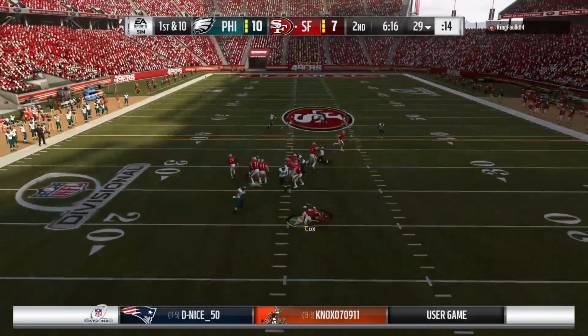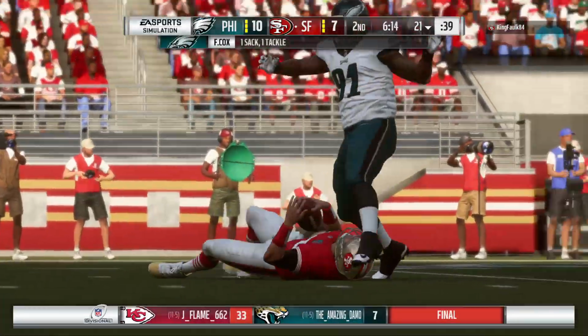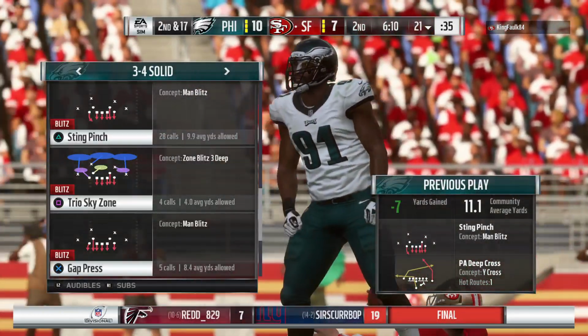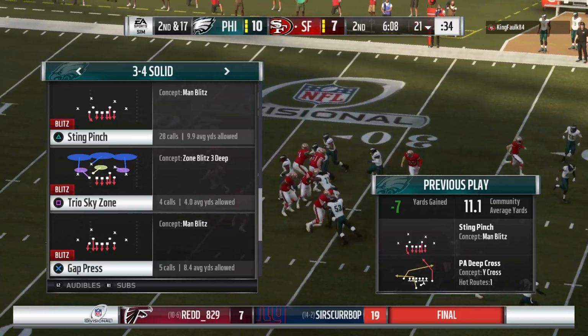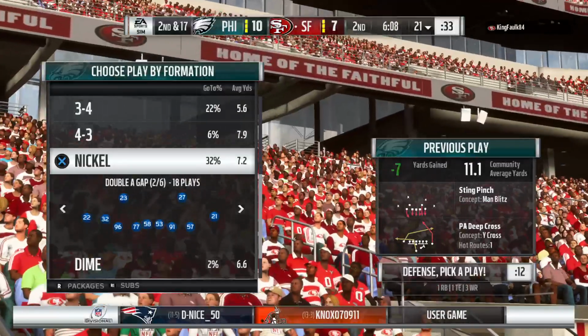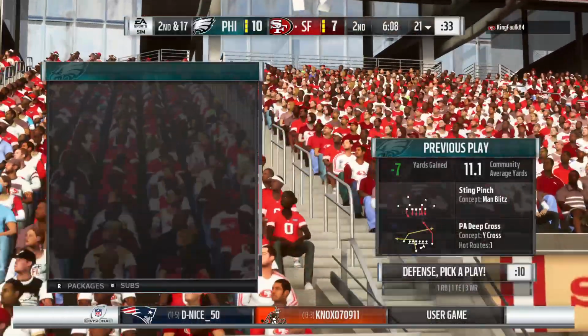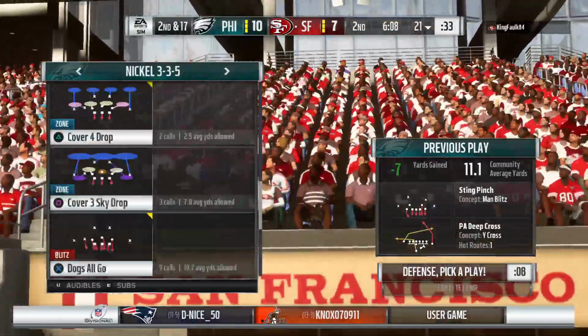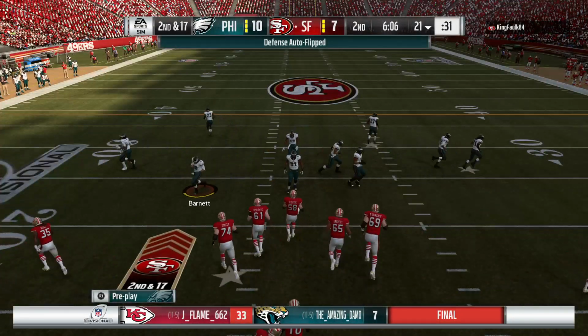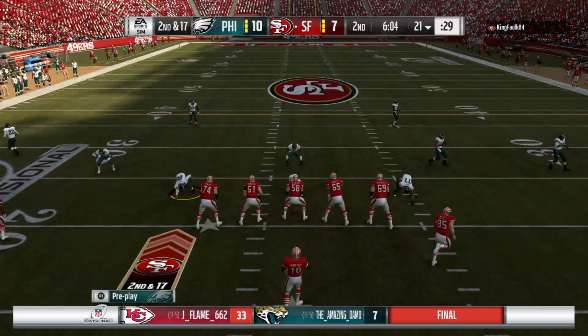Now Garoppolo to try again after the pick six. Under a heavy rush, and down he goes. Fletcher Cox breaking through to get him for a loss of 7. Now following the sack, they'll look to make amends on a second down and 17.